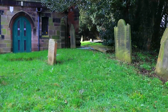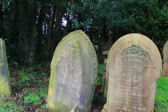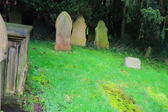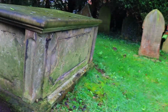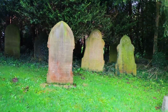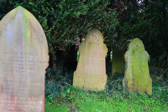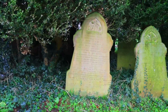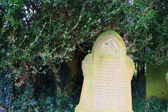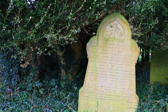Sun's starting to come out and brighten the day up. All tightly packed here. I wonder how they actually got them all in. Big old tomb. I mean, these are all very tight together, so going back to 1796, young child, 16 years old there.